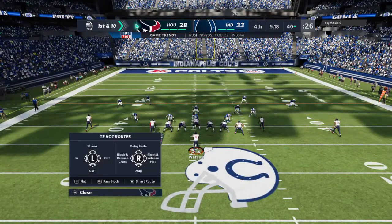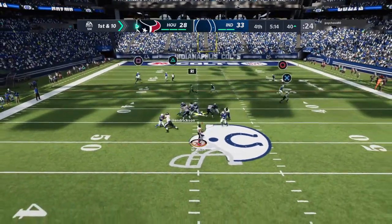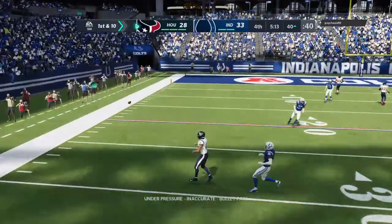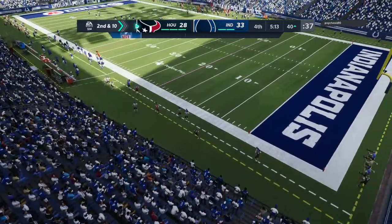That one good for 20 on the catch and run. Texans. On first down, Watson. And his throw is incomplete. The intended receiver, Marquise Goodwin. And that'll bring up second down.